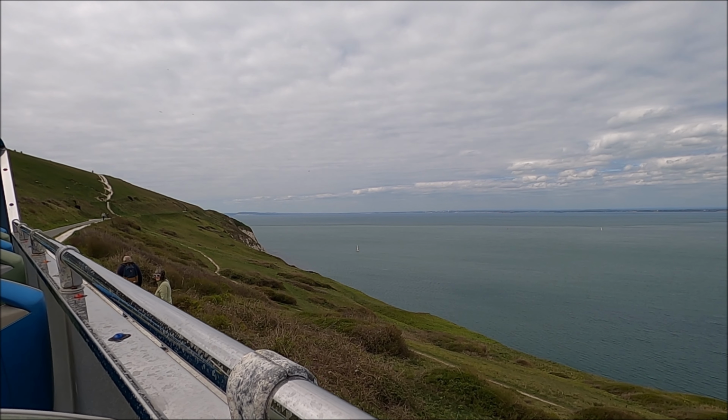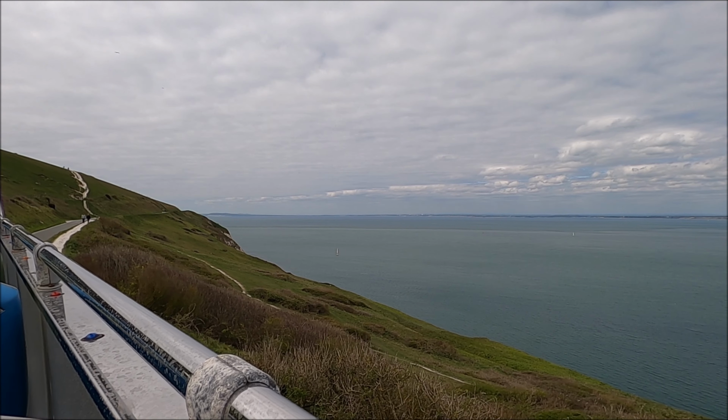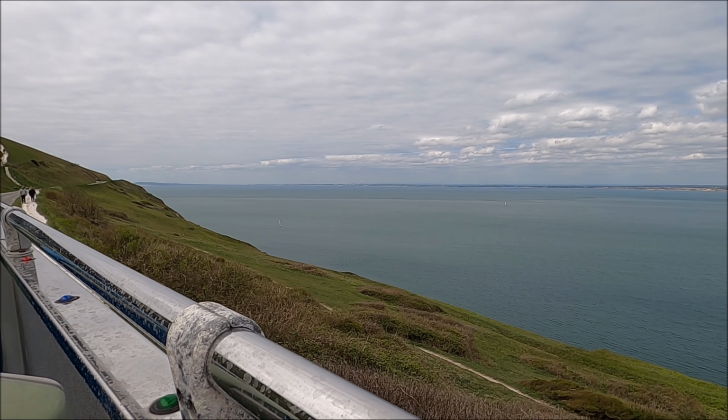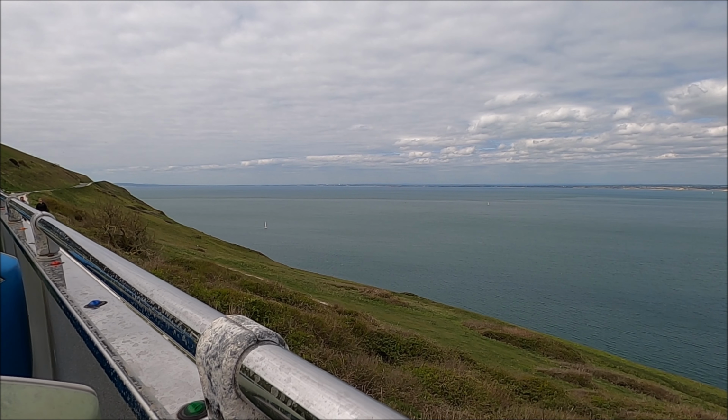The Needles New Battery was built a little further inland in 1893, prompted by concerns that vibration from the new, more powerful guns of the old battery would cause the cliffs to collapse and bring everything tumbling into the sea.